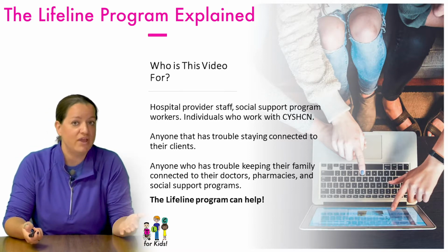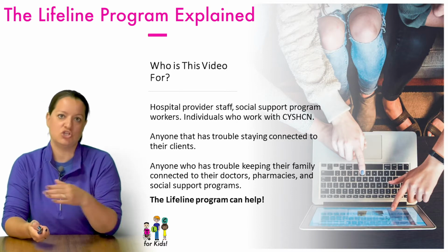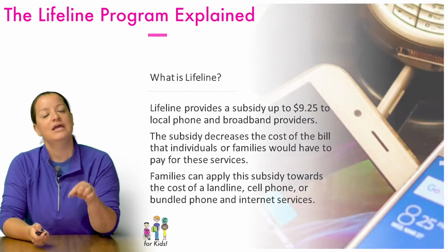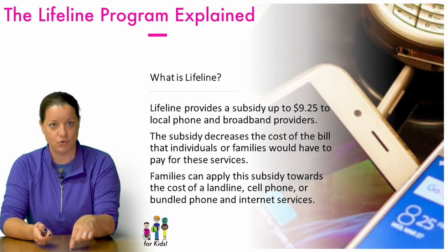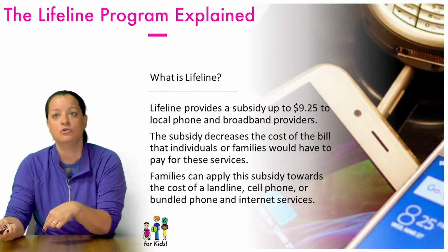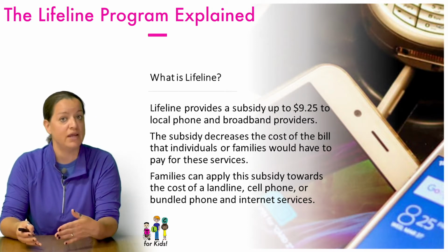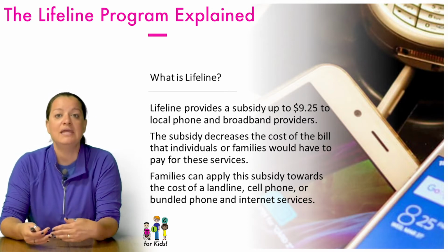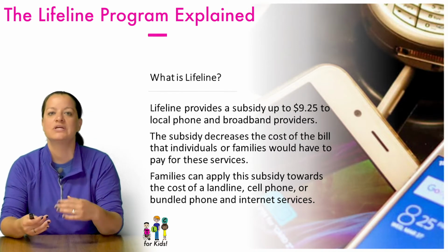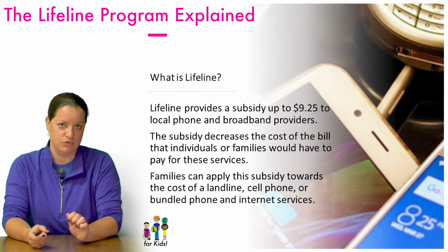If you're working with families, maybe you work for a community agency, keep Lifeline in mind when you're talking to low-income families. Like we said, Lifeline is a subsidy program. It helps provide a subsidy that could be either a federal or a state or a joint federal and state subsidy, depending on which phone provider the individual is using, to make it so that their phone bill is decreased a little bit, making it just that much easier to afford telecommunications.